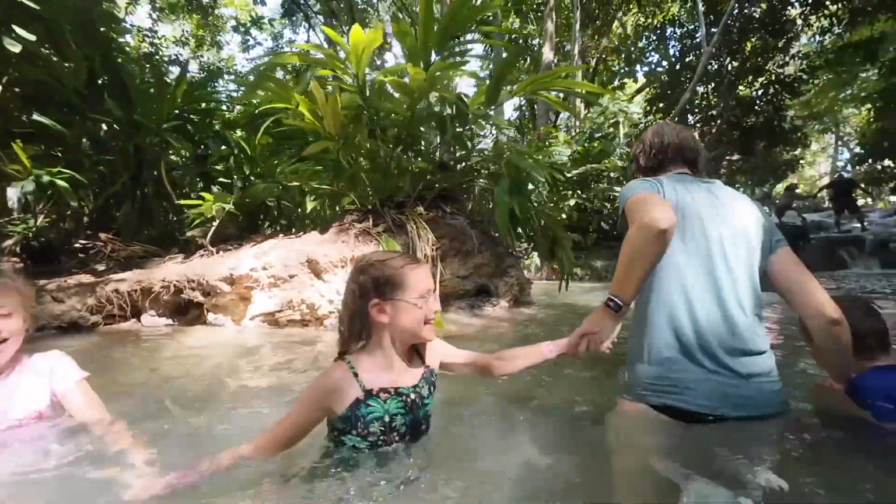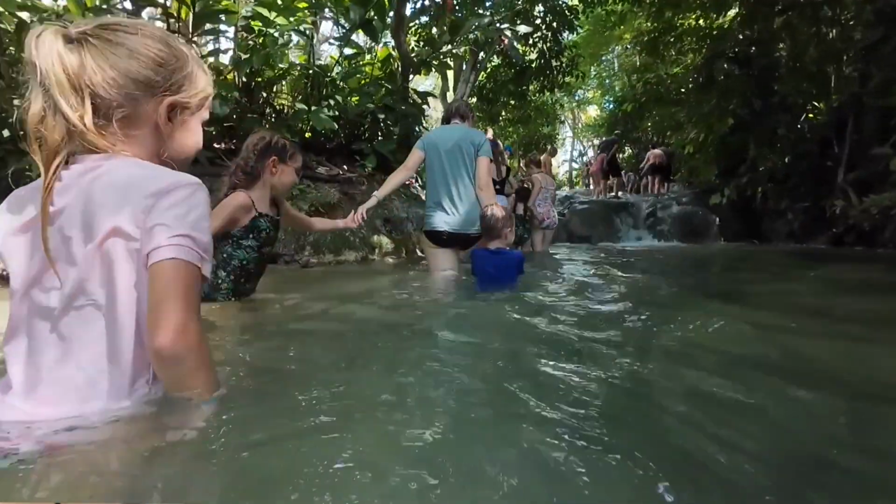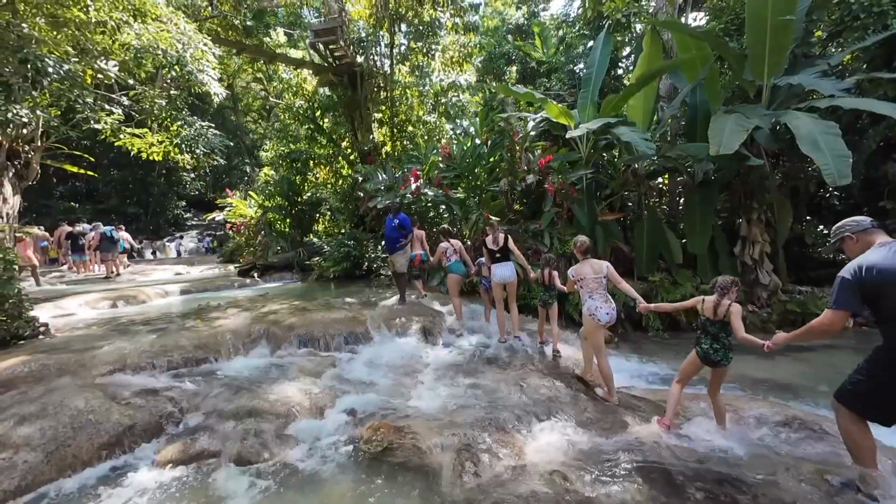The hardest part was just getting started, but once you're wet and you get a feel for those rocks under your feet, you're going to be just fine. You have a guide with you the entire way. He's showing you which way to go and which path to take so you don't step on the slippery rocks. In fact, every day they go out to the waterfalls and scrape all the algae off the rocks, so the rocks are not as slippery as you'd think.